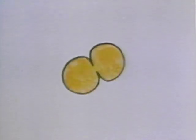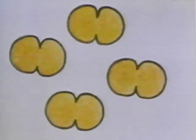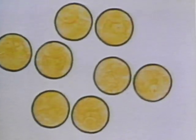Under favorable conditions, the bacteria cell grows larger. The cell wall extends down through the middle, and finally the cell separates and becomes 2 cells. The process continues. 2 cells become 4. The 4 become 8. This process is known as binary fission. Here's how it can work.